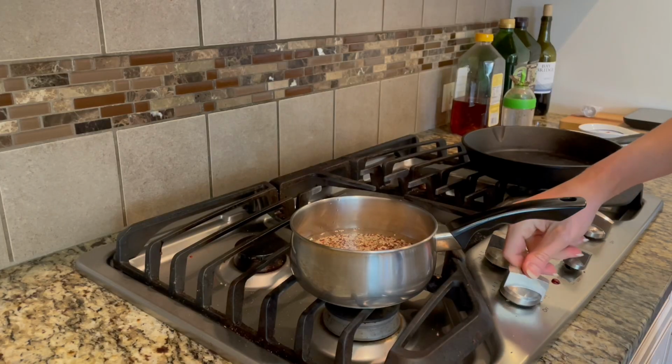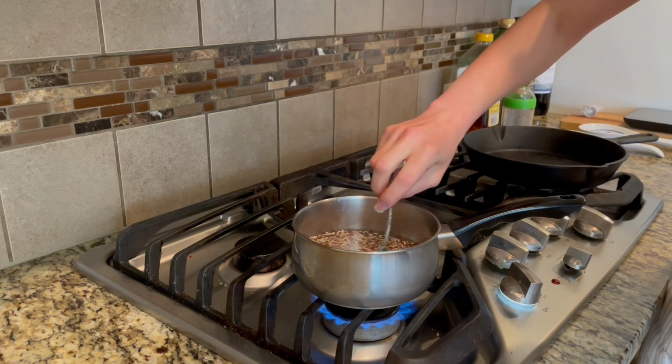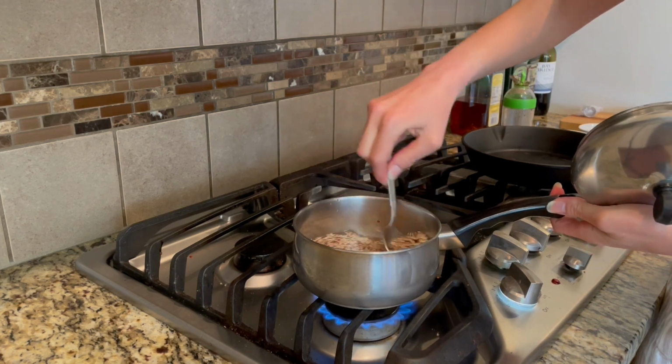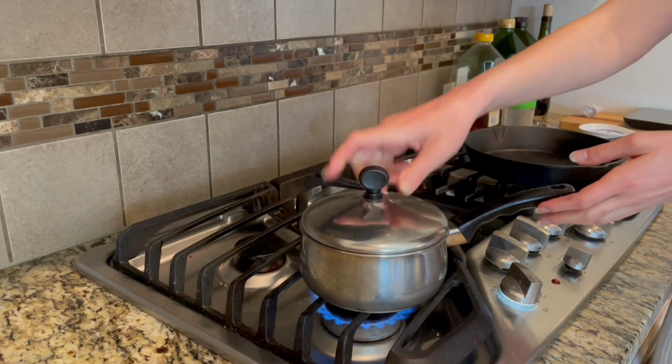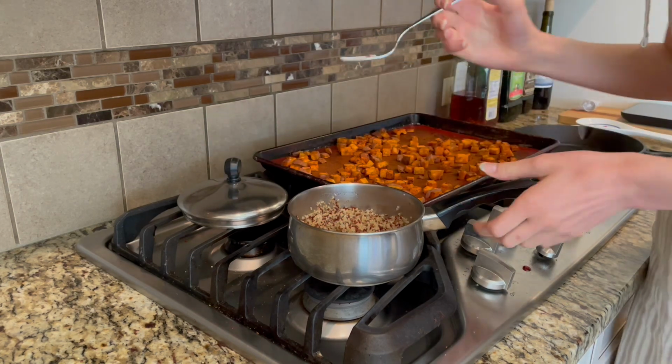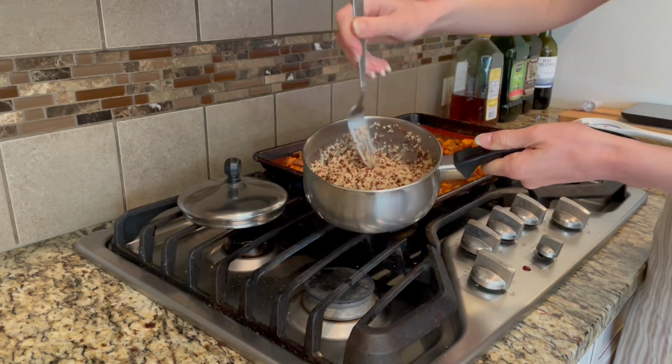And then I measured this into a fine mesh strainer and rinsed it under cold water. You want to rinse the quinoa under water prior to cooking it because it removes the bitter taste that would be there otherwise. And then I spooned this into a small pot and poured in a half a cup of water. I brought this to a boil and then reduced the heat and let it simmer.